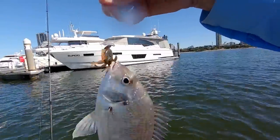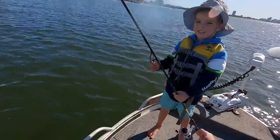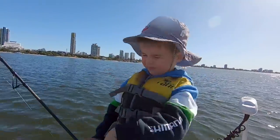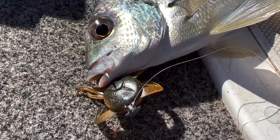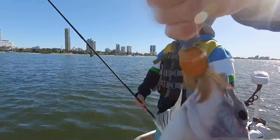That is so cool. First ever caught. Boom! On. How good, hey? Your face is covered in sand from our footy game. Give us a smile, mate. How good. Dad, I'm going to cast him in there again. Yes, that's awesome. There, and boom, straight on.